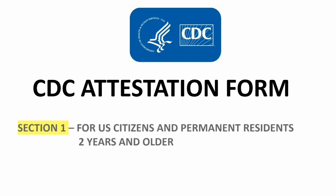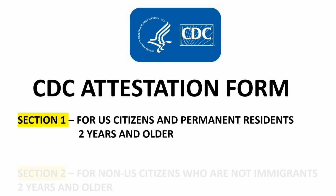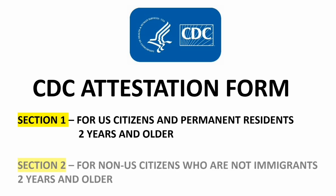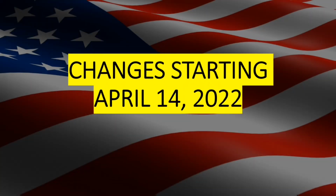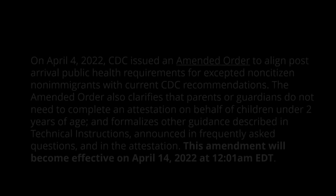Section 1, this is for U.S. citizens and permanent residents 2 years and older. For Section 2, this is for non-U.S. citizens who are not immigrants 2 years and older. Please be aware that there were changes starting April 14. This is the amended order from the Presidential Proclamation.